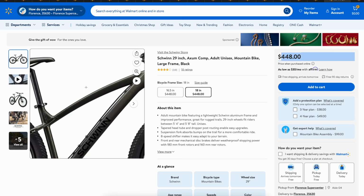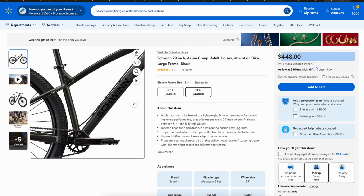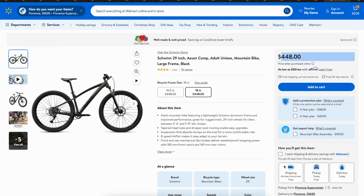Local pickup for me. I've seen these in every local store. The first time that I have seen a $448 bike on the rack at my local store for pickup and free shipping if my local store didn't have it and I could get it quick. The Axum Comp, $448. That's the second Axum.